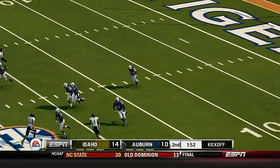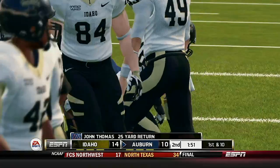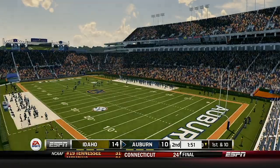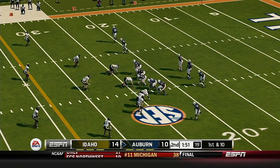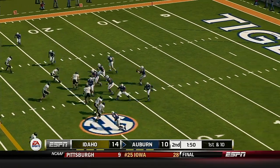So our score, 14-10. He's to the 20. Tackle at the 23. Momentum swings have been fairly even. And with so little separation, this game can be drastically changed on just one or two plays. Let's go!